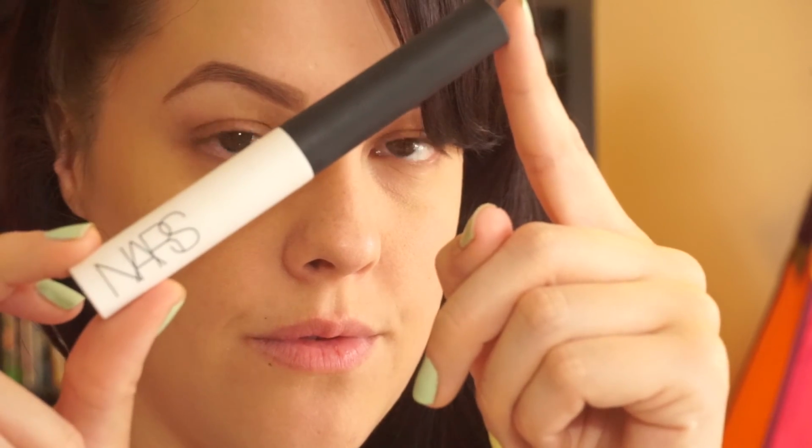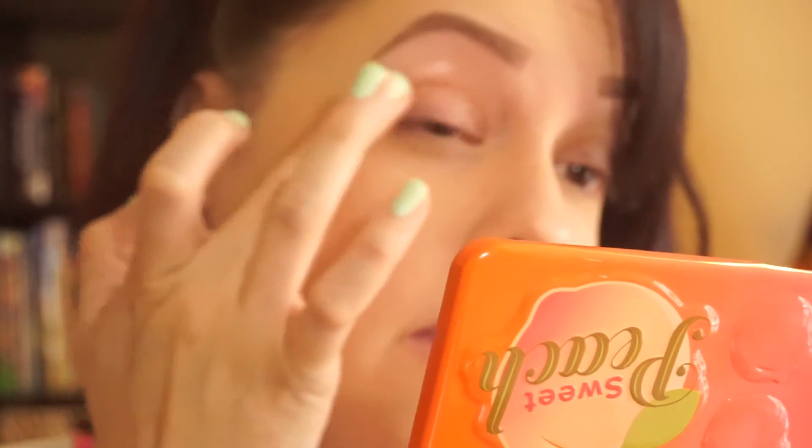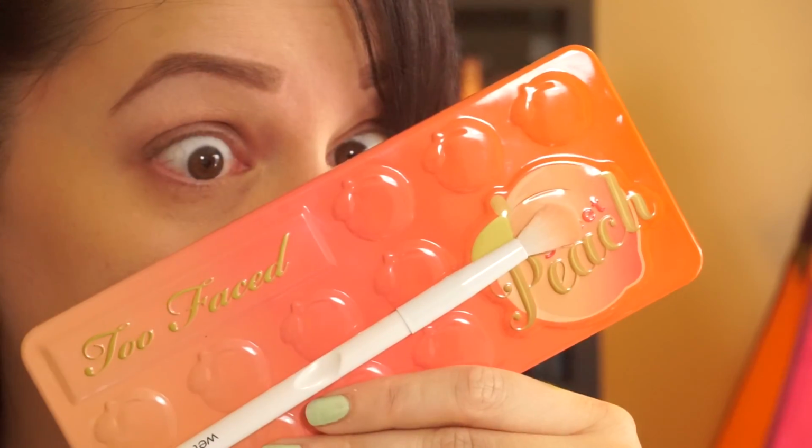Now it's time for eye primer, which I cannot go without. If I'm going to wear eyeshadow at all, I need eye primer. Today it's going to be the NARS eye primer. I throw this on and I blend it throughout my lids so that I don't get any creasing or weird oily groupiness, which can only be explained if you've ever had it.